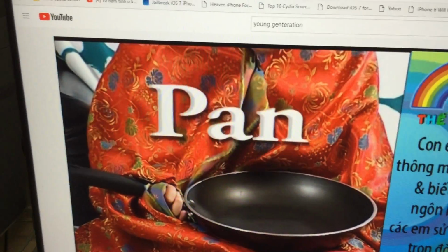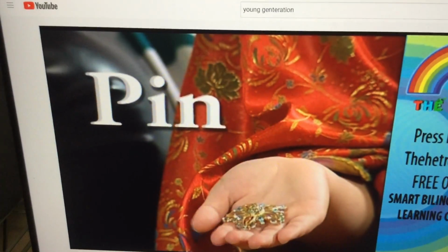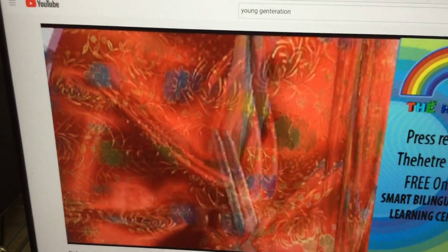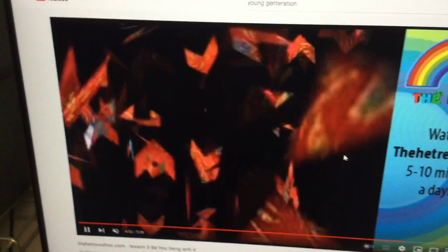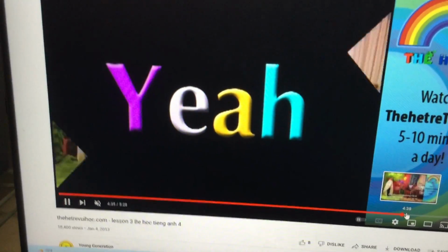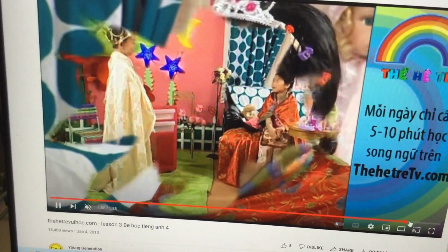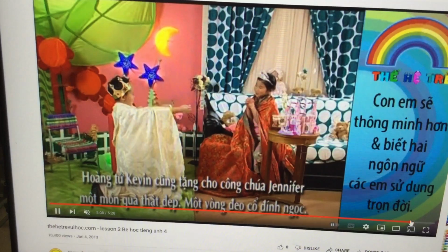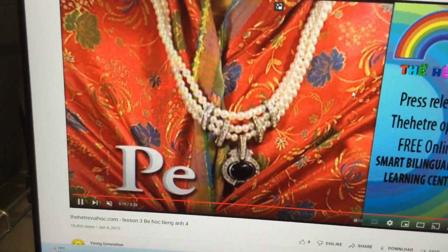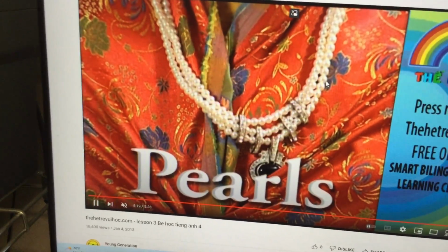So, there's a pan, paper, a pin, puppy, pencil, and finally a pen. Yay! Oh, that's right. Sometimes we have pearls. Let's see. P-E-A-R-L-S. Pearls.